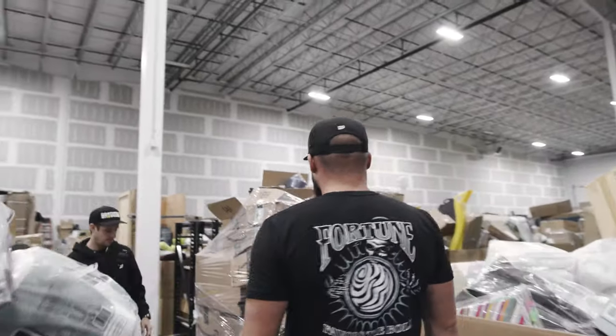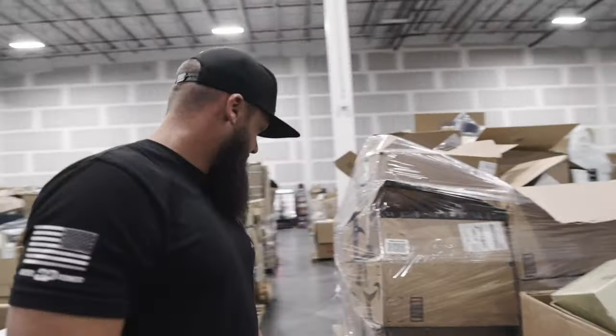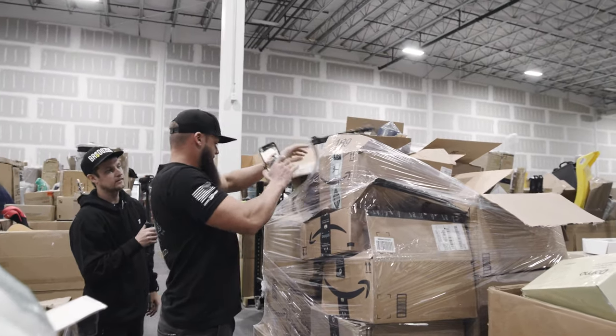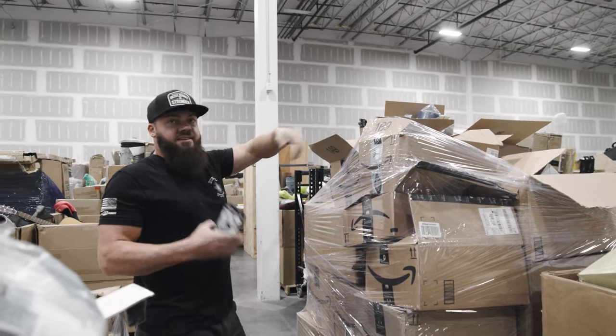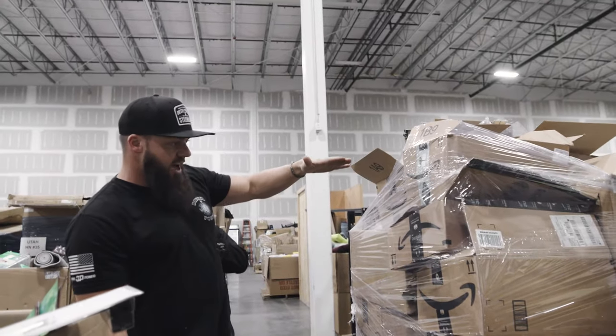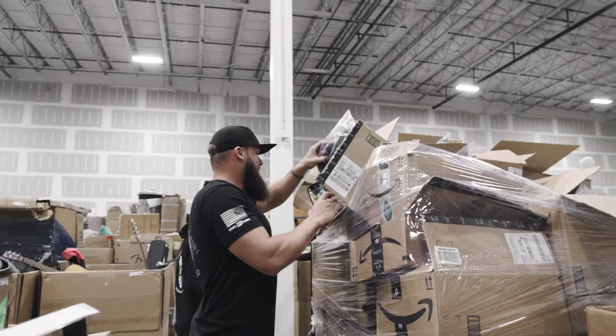Amazon. You look for these ones. It's got like a cheap tarp across the top. So this is just a literal box of Amazon orders. You can see the top ones were opened by these guys so that they could give you a rough idea of what's on top. But there's like 5 levels of stuff that I have no idea what it is.